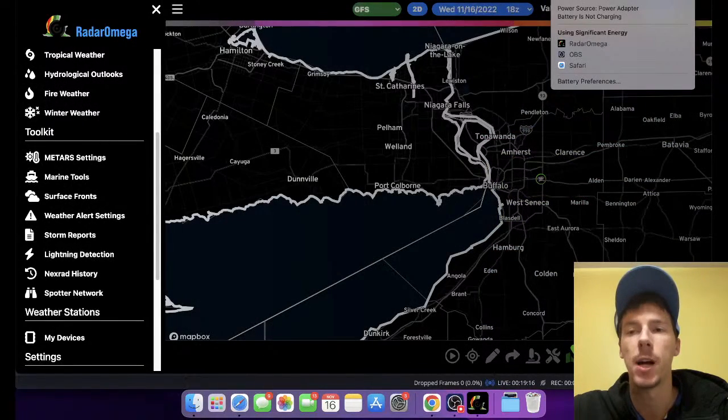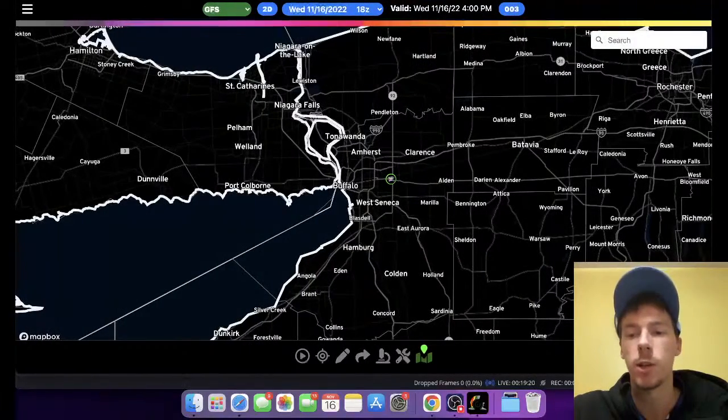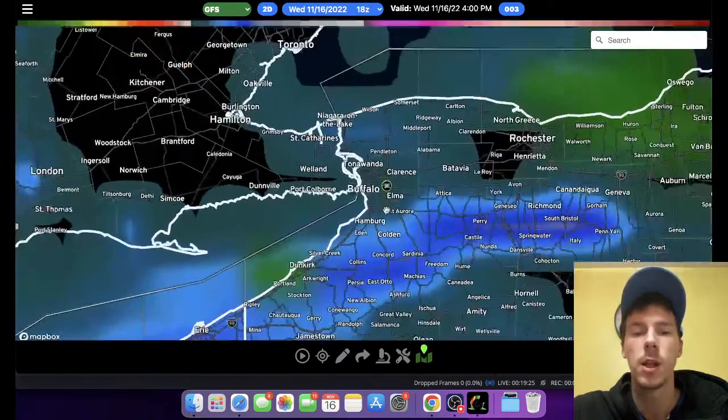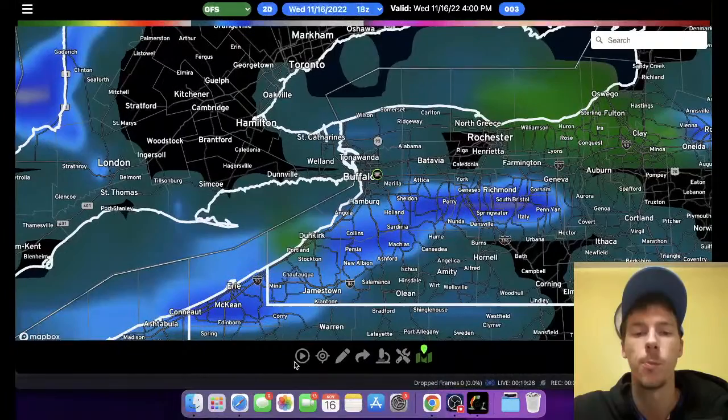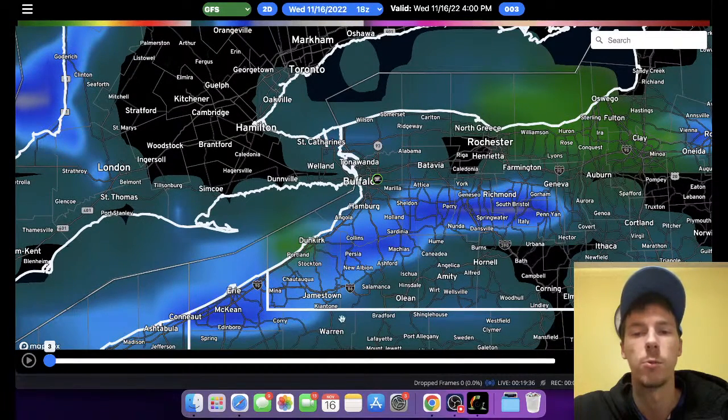And I am losing power here, so we're going to have to kind of speed this up. But let's take a real quick look here at the GFS model before I do wrap it up. I want to just run you folks through when we're expecting the snowfall to start. So again, GFS is picking up on that snow band that we do have set up from Dunkirk all the way to Richmond. And that's happening, so that is verifying right now.